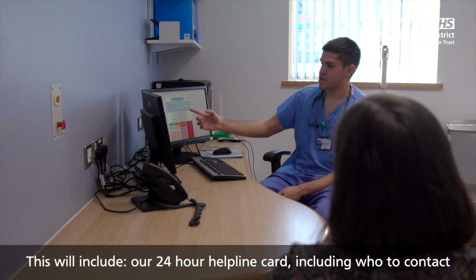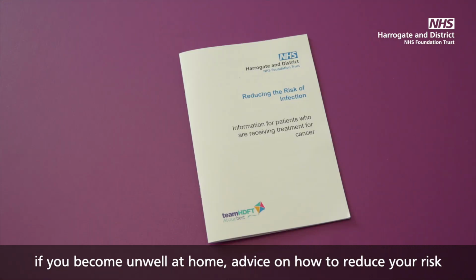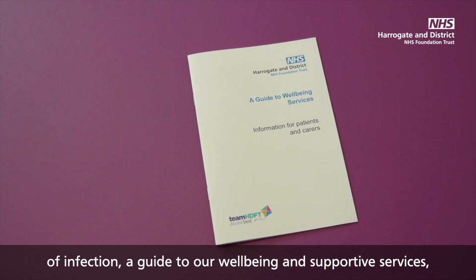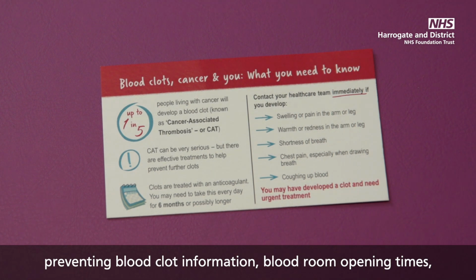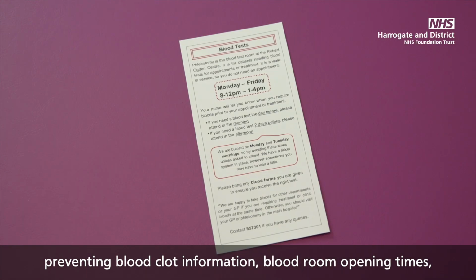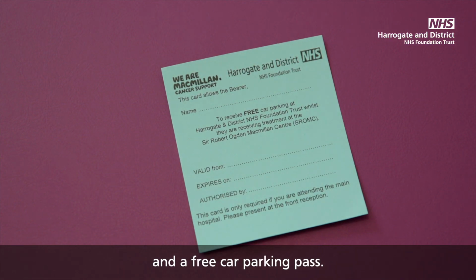This will include our 24-hour helpline card, including who to contact if you become unwell at home, advice on how to reduce your risk of infection, a guide to our wellbeing and supportive services, preventing blood clot information, blood room opening times, written information about the treatment you'll be receiving, and a free car parking pass.